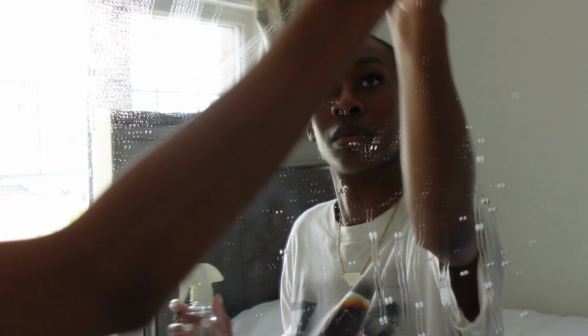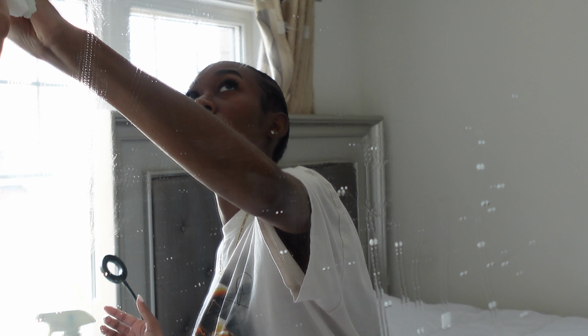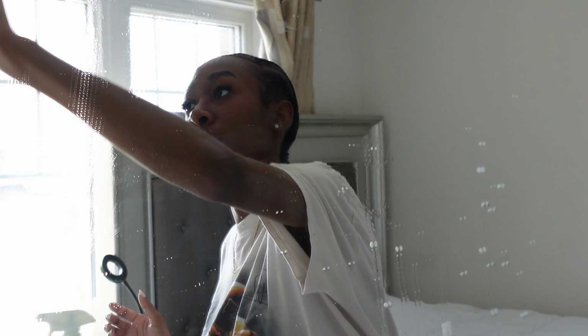Now I am cleaning my mirrors with Windex, or you can use any window cleaner. I don't know what I was doing wrong, but the more I tried to clean this mirror, the more dirty it was getting. I have this microfiber cloth that you can use on basically anything. I'm using it to get rid of any streaks that were left behind from the paper towel.